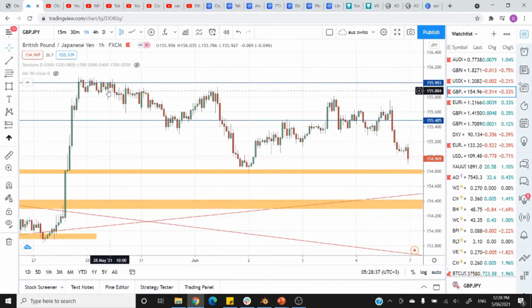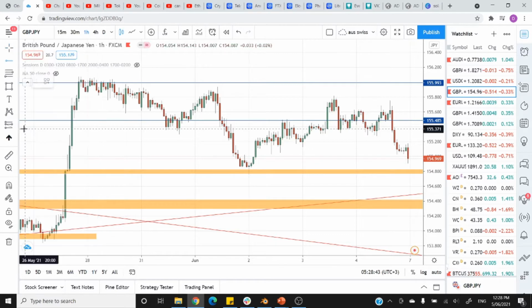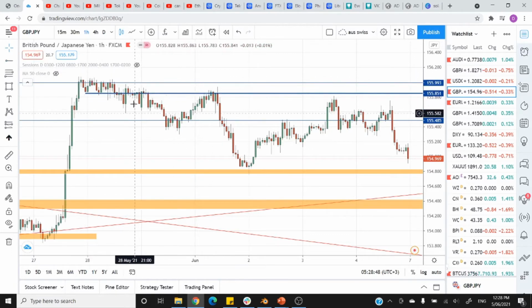This area just here, you can see it has struggled to break above this part right there. So it came up, exhausted, came back down, tested this one area of 155, 50, came back up, tested that area, closed below, and dropped. So that was, like I said, your first area you could have taken a trade, either from those couple of candles just here, or this candle just here.